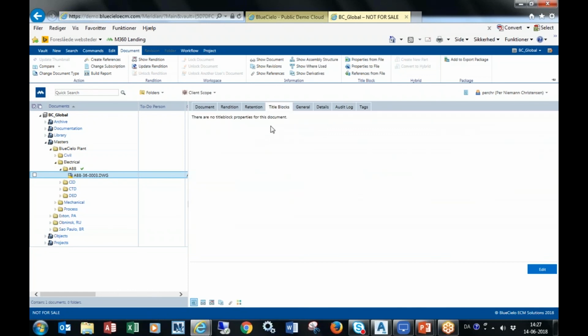We do have a title block area here. So if your files are an AutoCAD drawing and it has more than one layout in the drawing, they will be listed here with the attribute values from the layout. Or if you have a Revit file, you will have all the Revit sheets listed here with all the data from every single sheet. And there's a bi-directional synchronization. So if you edit and change something in the area, it will be changed in the file as well.